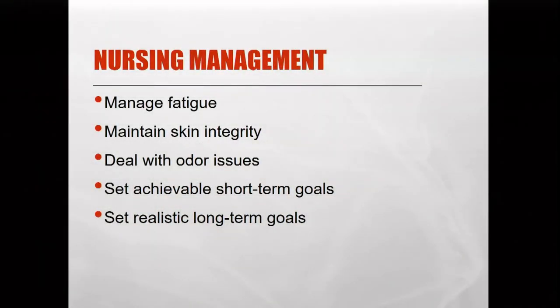The action and side effects of drugs, we've kind of been talking about that. Symptoms of recurrence, when to seek medical care, and diversional activities. Manage fatigue, skin integrity, these are all nursing things. And these are the big stuff. I mean, the doctor is writing the script, and he's managing that patient up here, but your day-to-day care is hugely important. Deal with odor issues.